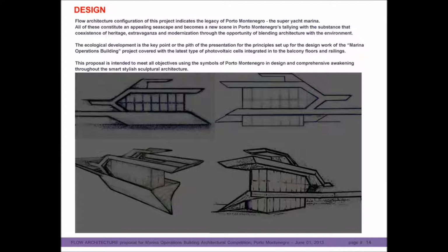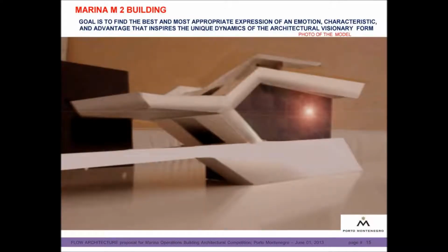So this project is basically emerging from the setting. It is shaped by the water's temperament. It's an original solution to a provision of graceful and efficient design. So not only a new appealing seascape, but also a new scene for Porto Montenegro storytelling of the substance that coexists with the local heritage, while also introducing extravaganza and modernization of this smart design.